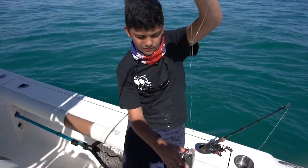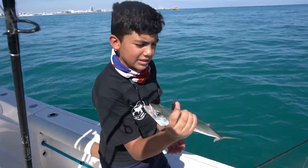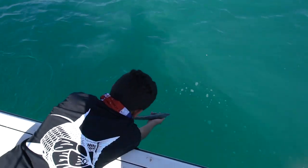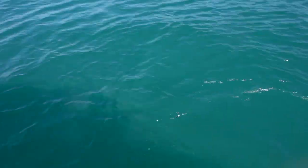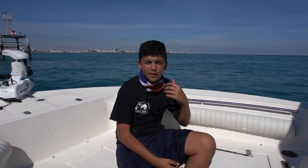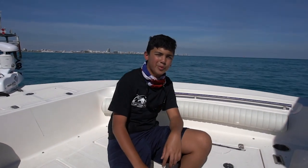Ven aquí, papito. Got him on! All right, guys, let's get a release on this guy. There he goes. Swim off. Awesome. All right, guys, we just caught a few mackerel on light tackle. We're gonna go to the dock, fillet the fish, and see if we can hook up to a tarpon. See you guys.